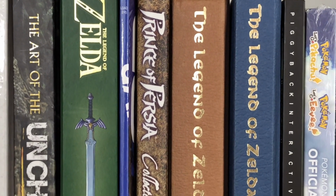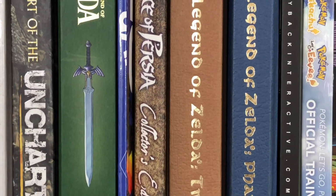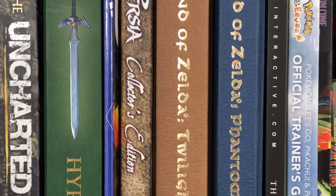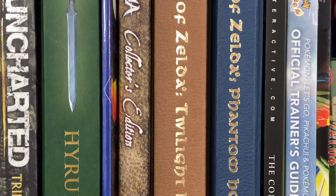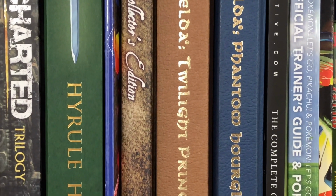Legend of Zelda Hyrule Historia is brilliant. It only goes up to, I think, the Twilight Princess. The Book of Uncharted is another cool art book. That goes up to Uncharted 3, from 1 to 3. Really cool. And the collector's edition of Prince of Persia.